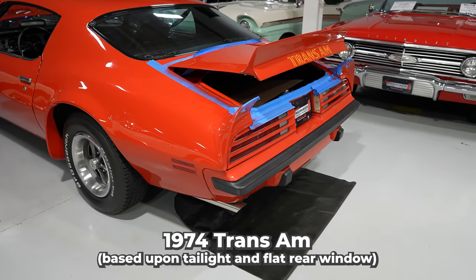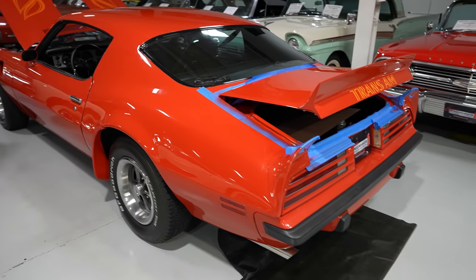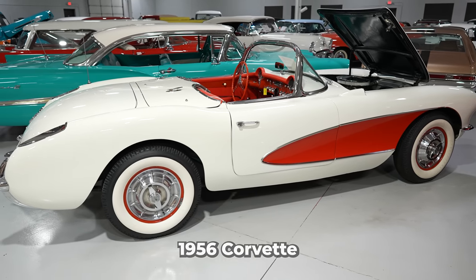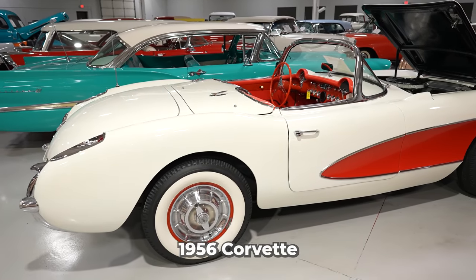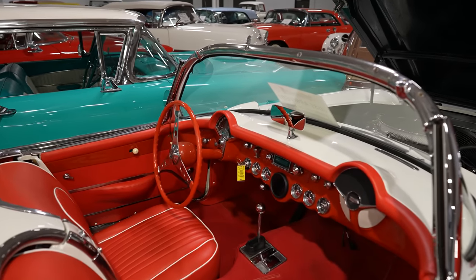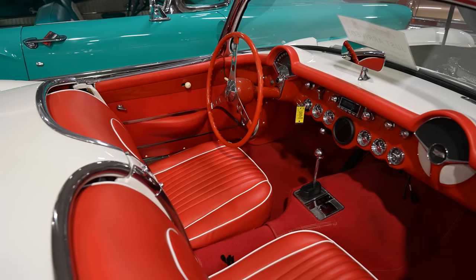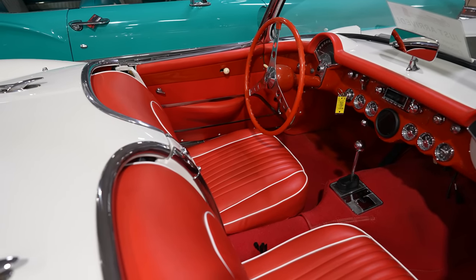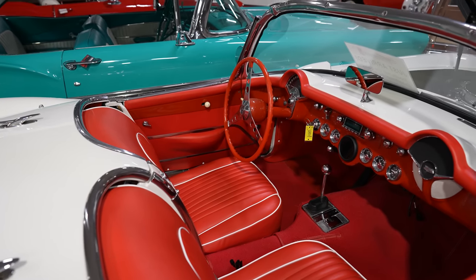Looks like doing some sort of a touch-up or repair work in the trunk area there. Back to the Corvette. Another car where if you have really wide legs, you have a hard time getting your leg between the steering wheel and the seat on some of these older cars. Kind of like that Austin Healey is the same issue.